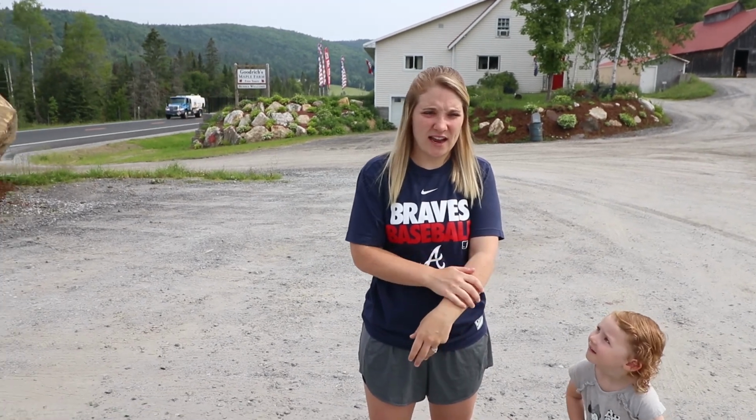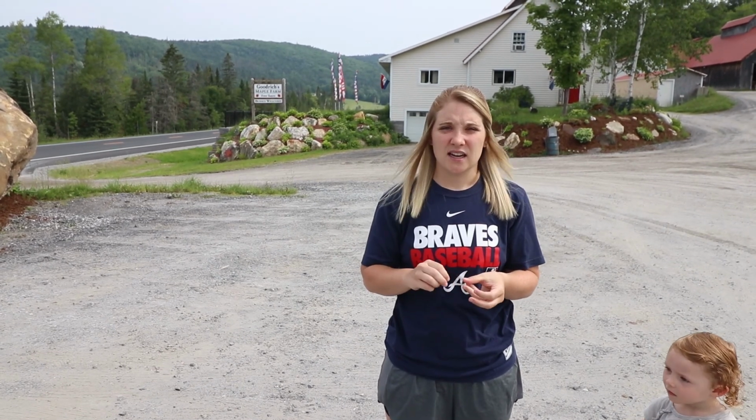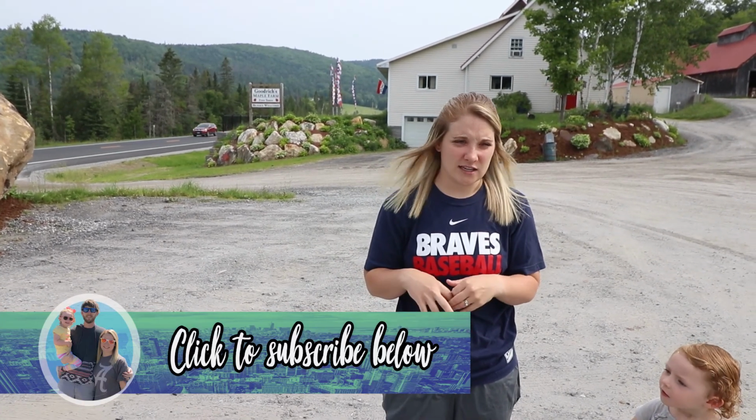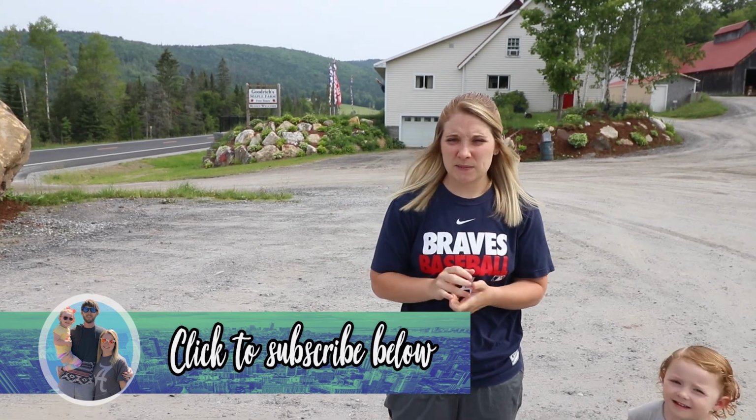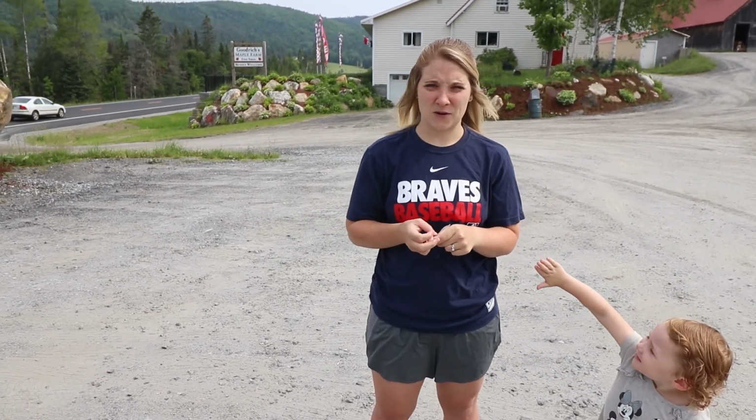So today we are at Goodrich's Maple Farm. They have free tours here of their sugar house, and they show you how they get the maple from the tree and how they make the sugar. They make jellies and jams and spreads and all that kind of stuff. Maple candies. There's lots of other maple stuff they make here. It's supposed to be a good one. We'll see. From the outside, we're not really sure.